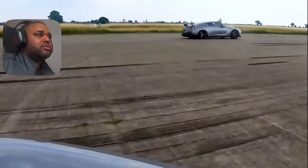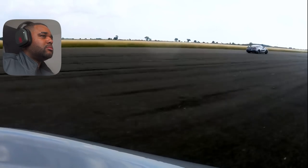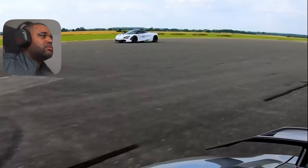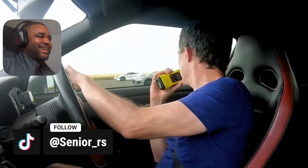Look, you see at some stage the GTR just takes off, look. There, it's getting traction now. Just goes. Jesus. You beat the McLaren, yeah?